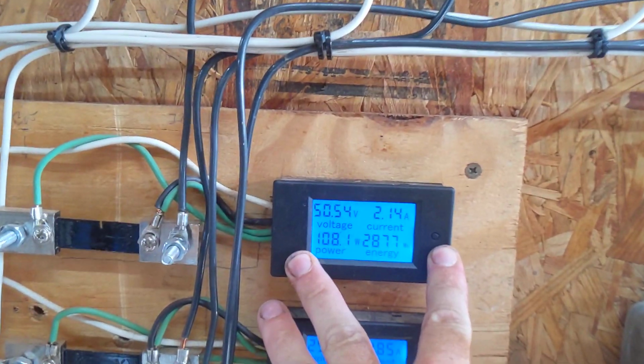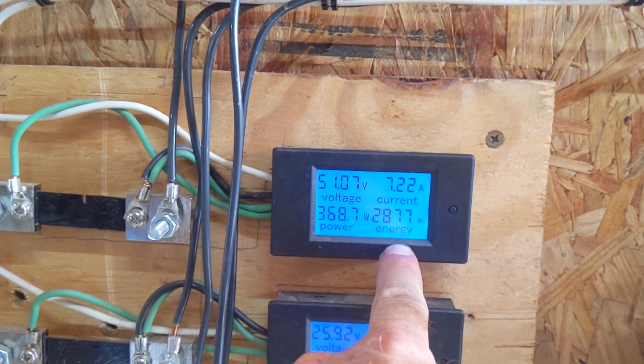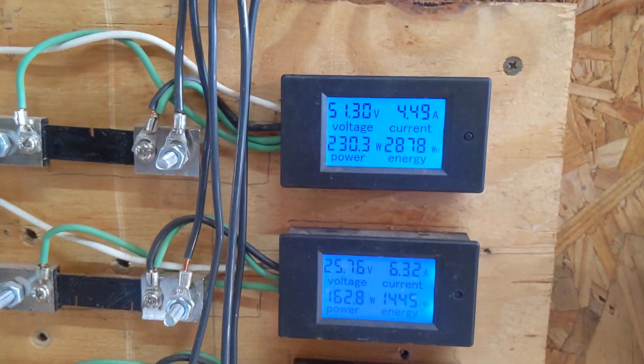This is our Healy. This is how much power we made over the last week: 2,877 watt hours. Not a tremendous amount. I have seen it make 10 kilowatts in a day. Like I said though, really mild week.